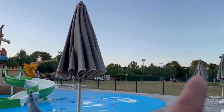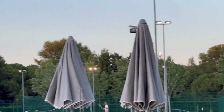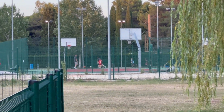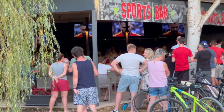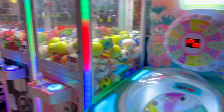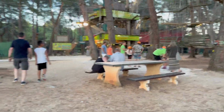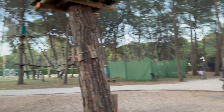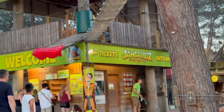Oh, you can play badminton over there. There's badminton area or tennis. And basketball and volleyball. And there was a football game going on. People are watching here. My God, I think Adrian is finally going to try this, but not the highest ones, I guess, just those easy ones that he can manage. Look at the other kids.